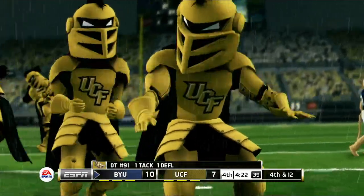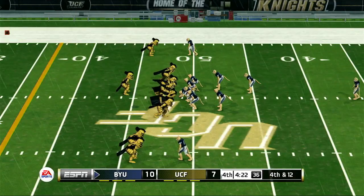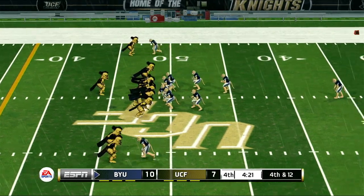This team's happy that their defensive lineman just dropped an interception. But I think a few of those guys down there on the sideline are getting a chuckle out of the big fella dropping the ball. And they could really put their opponent in bad field position with a good punt here.